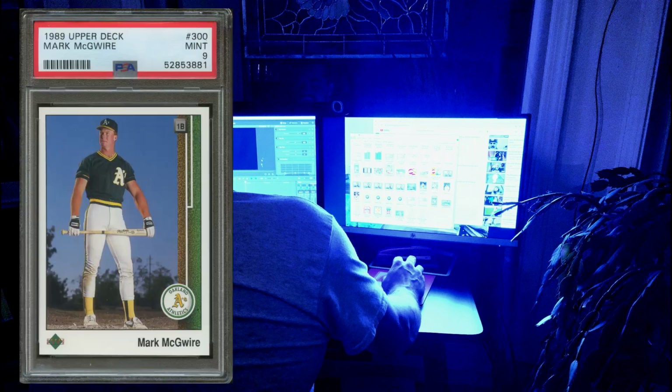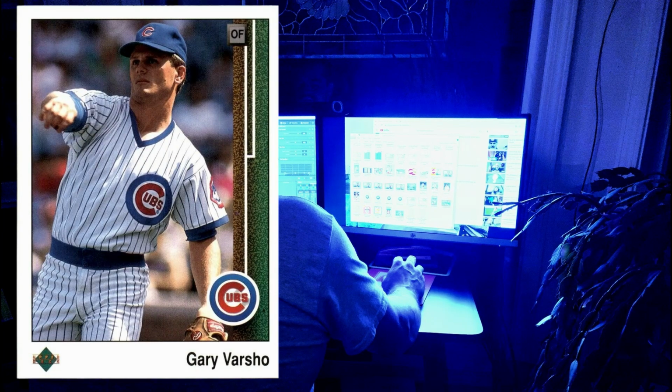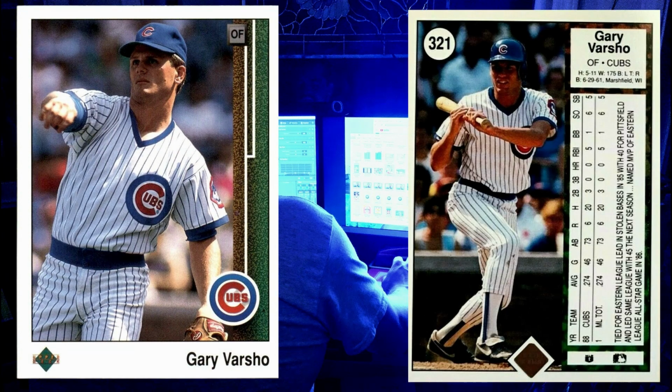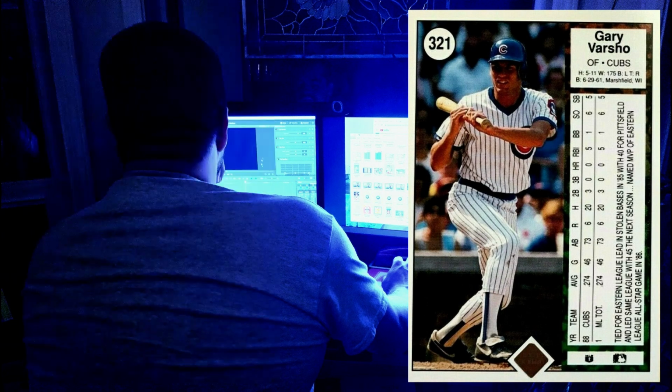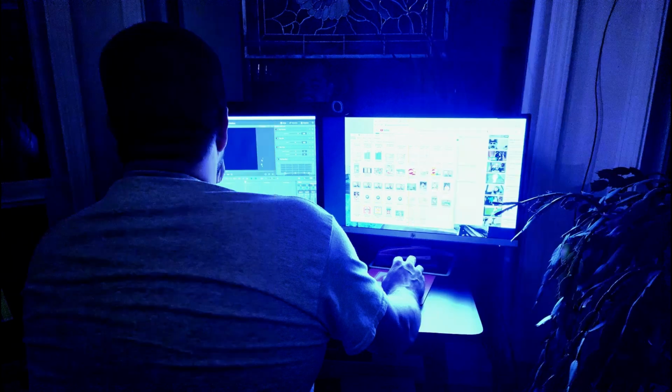Number 300, Mark McGwire, Big Mac. His double should be totaling 51. And 321, Gary Varsho. Yes, that is the father of Dalton Varsho. They have a problem on the back. His picture there, that is not him. That is Mike Bielecki, his teammate. They did come back and correct that and put the correct Gary Varsho on there.